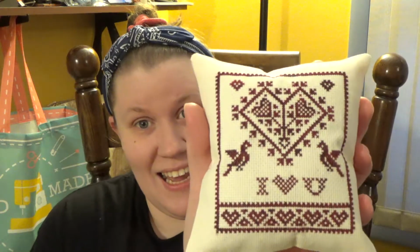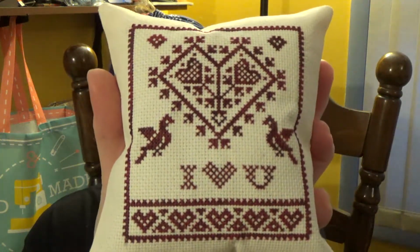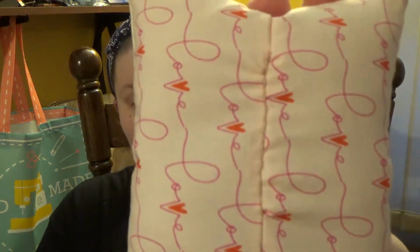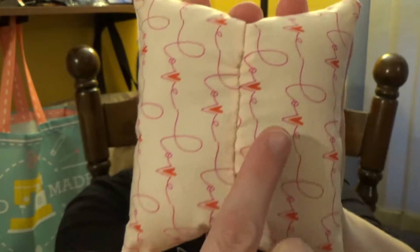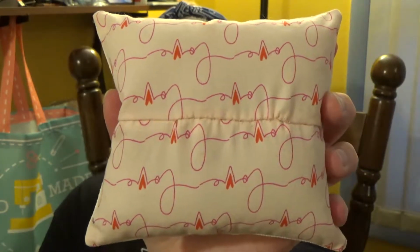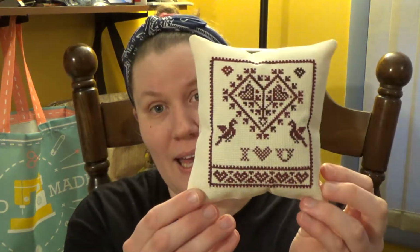So, here it is. Isn't it cute? Oh, it's just so cute. It's a pillow. I made it into a little pillow. Isn't it adorbs? Here is the back. Not a very good back. See my beautiful handiwork there. Not that great. I'm really bad at hand stitching, but it turned out pretty good, didn't it?